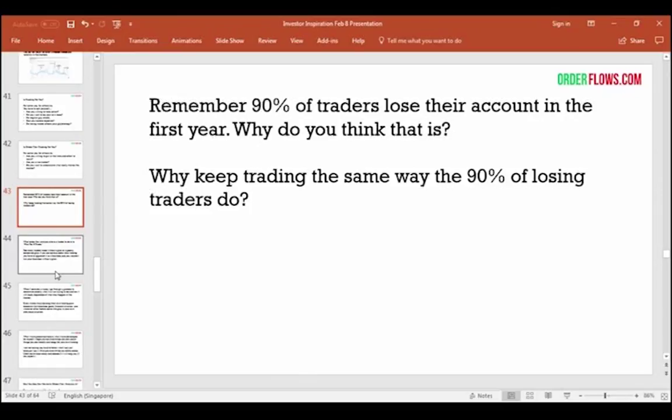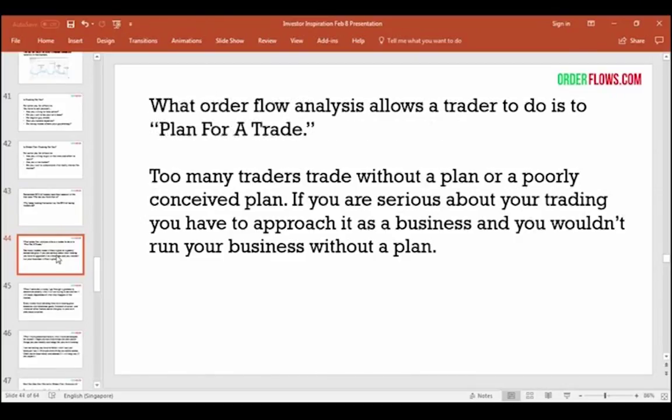And I'm not saying just lose their account, I mean blow it up. And in some cases, people have to put in more money to meet a margin call. But why do you think that is? Ask yourself, why do you want to keep trading the same way that the majority of losing traders do? That's why you should look for someone that's successful in the markets. Shadow them, follow them, learn from them, because that's how you're going to learn to get better. You're not going to become a better trader by following people that are consistently losing money or blowing up trading accounts.